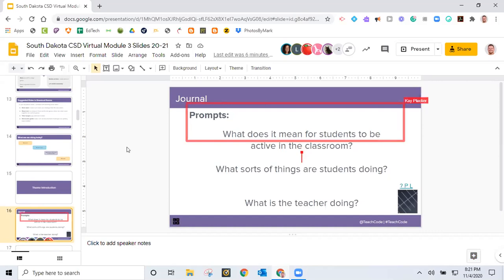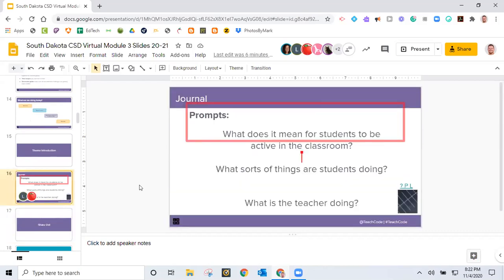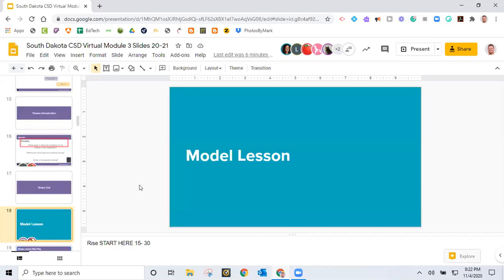All right, let's go ahead. I'm just going to navigate to slide 17. This is something we can come back to as far as those prompts, since we already talked a little about this on the earlier slide. From here on out, I am going to turn it over to Risa. We are on slide 18, the model lesson. So Risa, I'm going to stop sharing and allow you to share your screen.